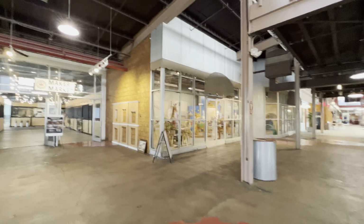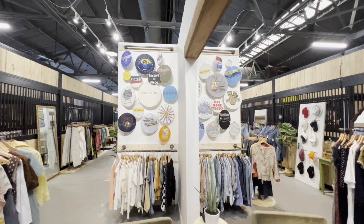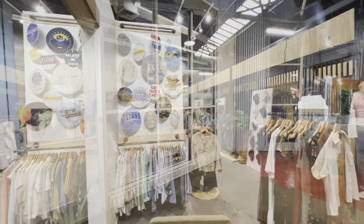We're going to be going to the left to the Makers Market, and in this Makers Market you'll find lots of personal art space, you'll find boutiques, and you'll find the Find right here. So this is a used clothing store. It's a thrift shop. They got bags, shoes, men's clothing, women's clothing, children's clothing. They got a bunch of different stuff, sweatshirts, jackets. They even have plates, and they have cool decor in the background, and there's lots of local tags there, like that Titans one you can see.